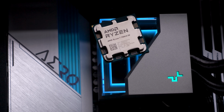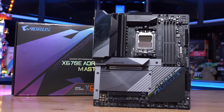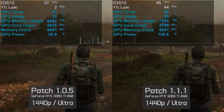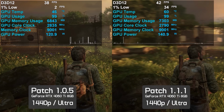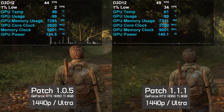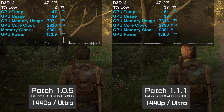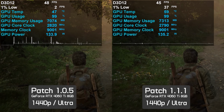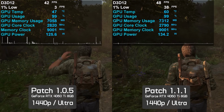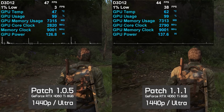All testing in this video has been conducted on our Ryzen 7 7800X3D test system with 32GB of DDR5-6000 memory using the latest display drivers. Okay, so first up we're going to look at The Last of Us Part 1, but before I compare the 8GB and 16GB models, here's a look at the 8GB model using the previous version of the game and now the latest version of the game. And as you can see, a lot of those stuttering issues have been cleared up, so it is working a lot better on the 8GB card, certainly a lot more playable, but it isn't actually fixed yet, at least if you want to play at 1440p using the ultra quality settings on an 8GB graphics card.